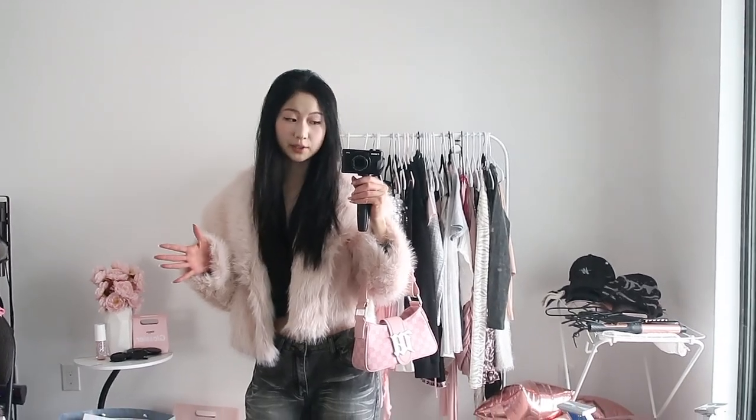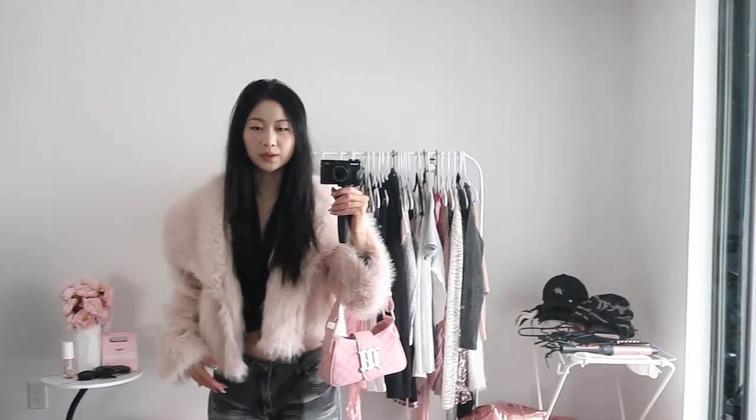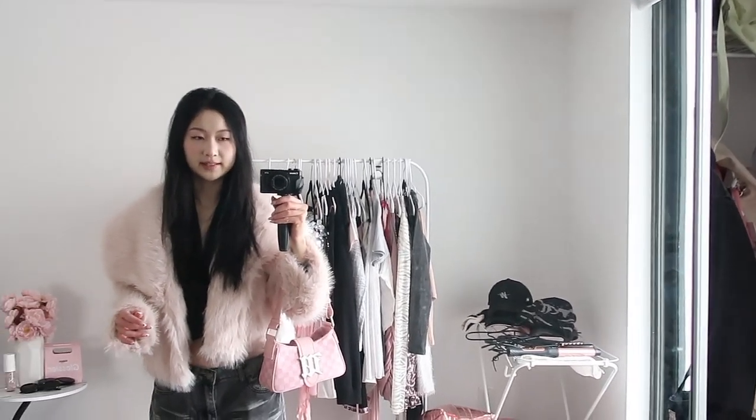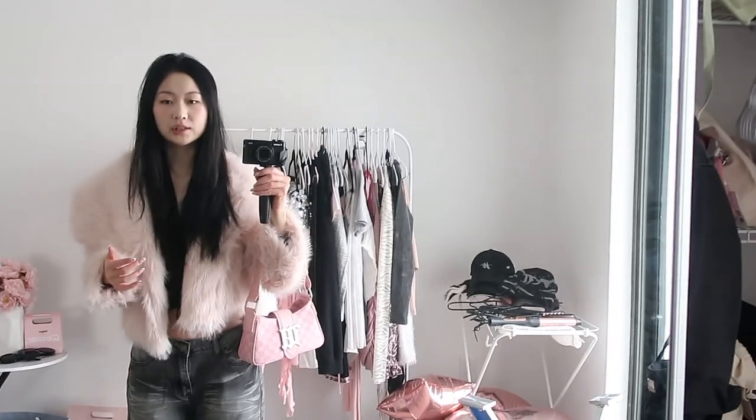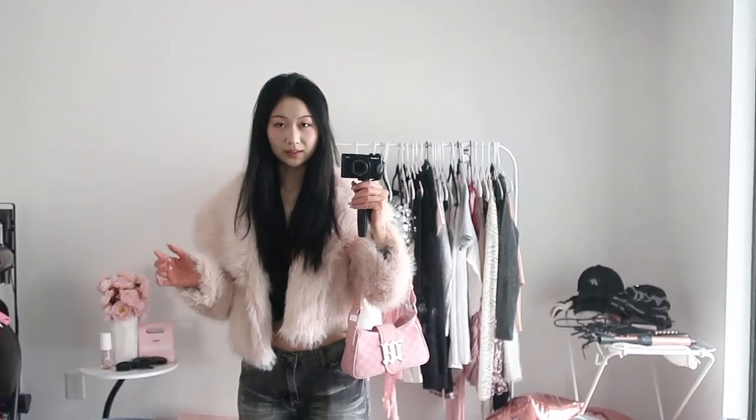I clearly am dressing it really down right now in the exact same outfit that I was wearing in the first two, because I just wanted to see how it looks when it's very dressed down. I think it's perfect. I think this looks great with a pair of pants and a basic top, and my cute little Misbehave bag looks so good with it.